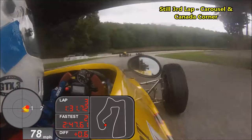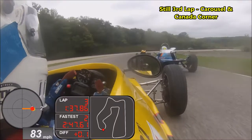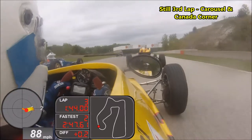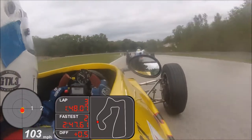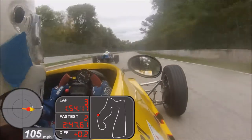So we've just come out of turn 5 and 6, and we're headed over to the Canada Corner. There's that blue car passing me. I think he did once already, and I pass him back. There's 101 right in front of me, who I'm trying to follow, but he got held up by that other car, so I pass him again. I got to find out what his name was. I hope he enjoyed the race as much as I did.